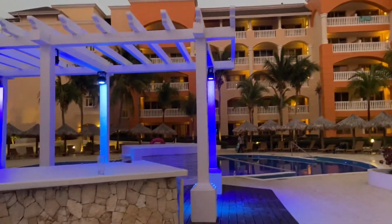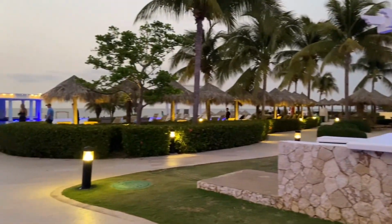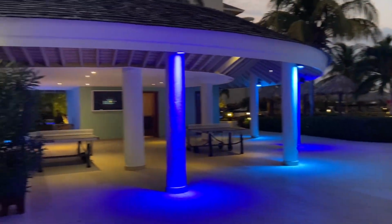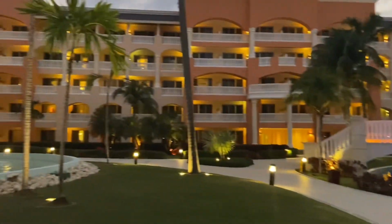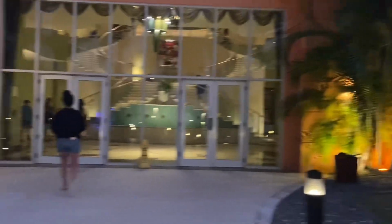Hey, this is one thing I must say Iberostar has excelled at in terms of the night view. It's really and truly beautiful on the outside at night. This I can give them 10 out of 10 for sure. So separate and apart from the spa, this beauty was a breathtaking experience. Big smiles, guys.